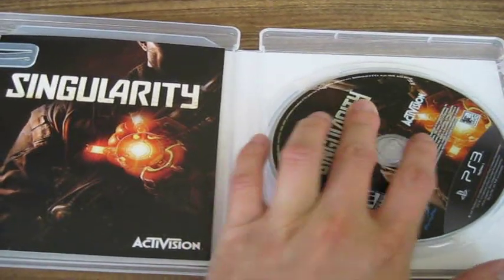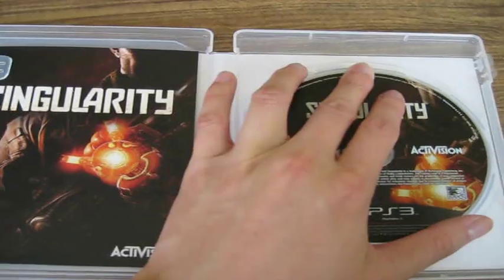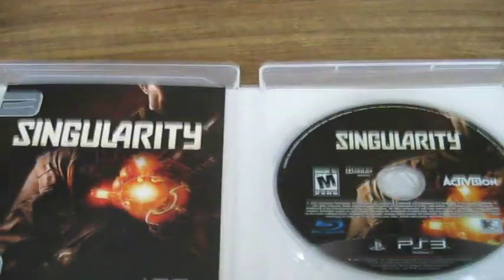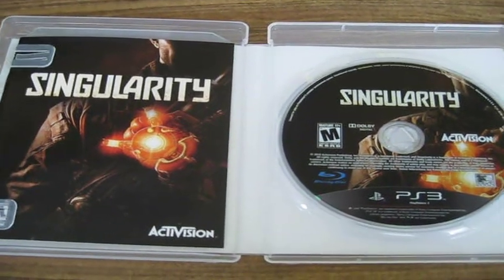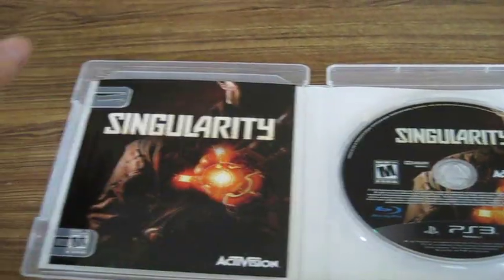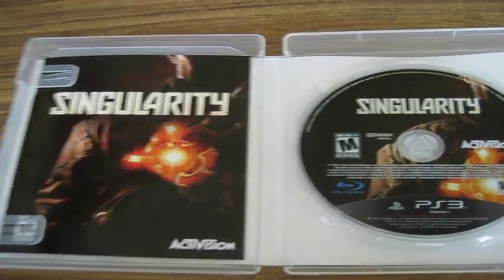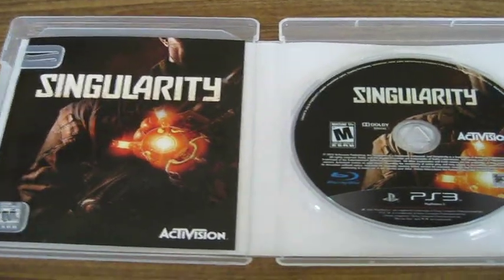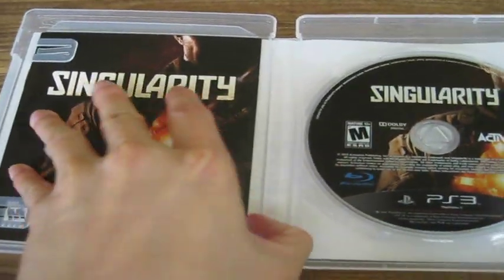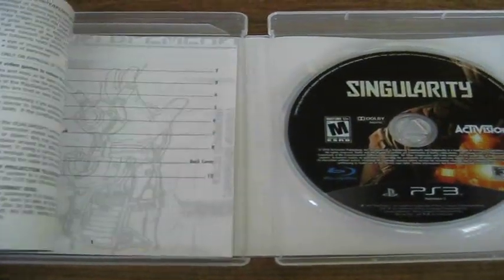From what I can tell, you can revive something like a dead plant, or you can do the opposite and turn a guy into a pile of decayed goop, fast forwarding his time cycle to the point where he's beyond death. So it's pretty crazy. Here's the disc. Singularity also probably doesn't have a colored manual, from what I can tell.